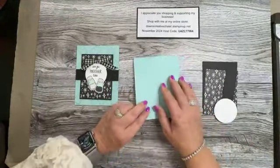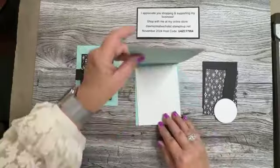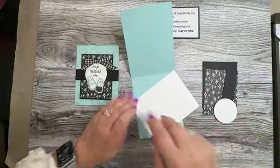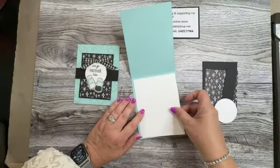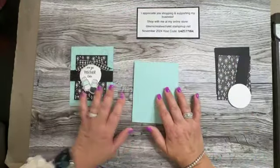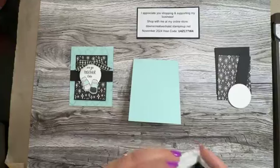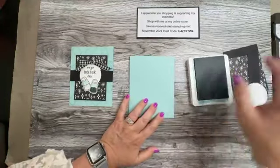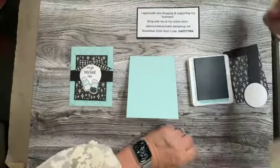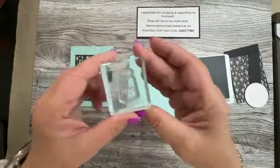Alrighty, so first of all, we have a piece of Pool Party. It's cut at 4 1/4 by 11 and scored at 5 1/2. And then we have a piece of Basic White, which is 4 by 5 1/4. Go ahead, use my seal. There we are. And then what I'm going to do is grab my Pool Party ink. And I'll find my little shaker. Oops. My salt shaker.